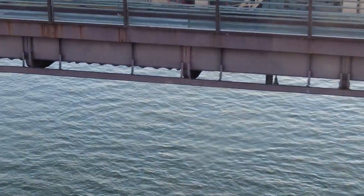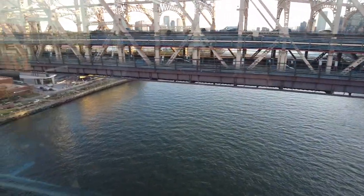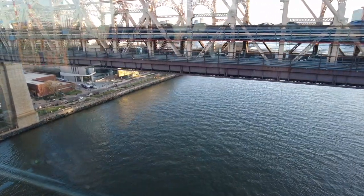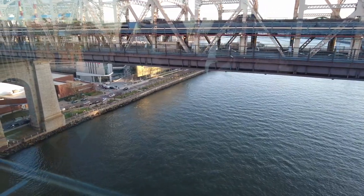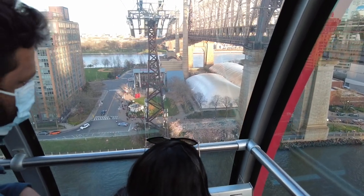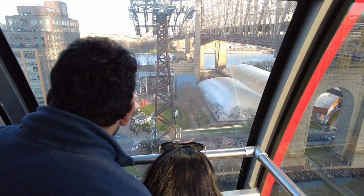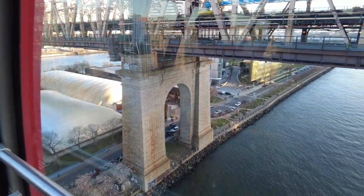Whoa. Whoa, everybody's cars driving up there. You've got two lanes, first level and second level. I'm only catching up in Roosevelt Island. Roosevelt Island is a part of Manhattan Borough. On the east is Long Island City.